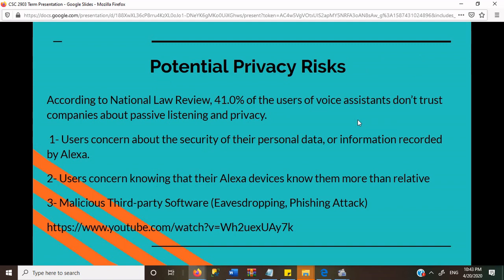According to the National Review, 41% of users of voice assistants don't trust companies about passive listening and privacy. Users are concerned about the security of their personal data or information recorded by Alexa, because users really don't know what Amazon does with their personal data. Alexa is in our houses recording people 24 hours a day, non-stop. It is going to record everything in the house, everything you're talking about. Your name, you can just say your password, Alexa is going to record it, everything. So we don't have privacy with Alexa, and that is a real concern because people don't really know what those companies can do with that data.